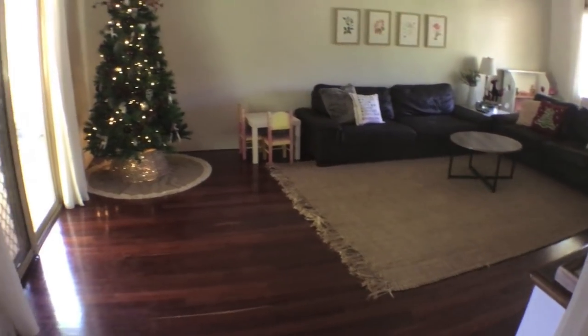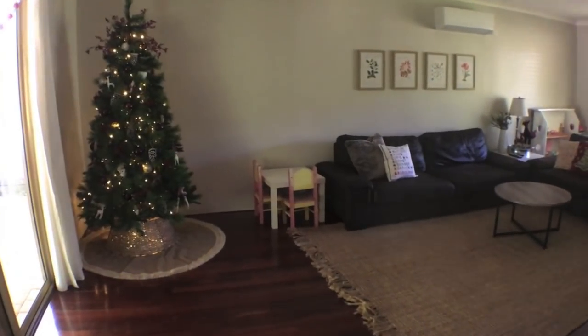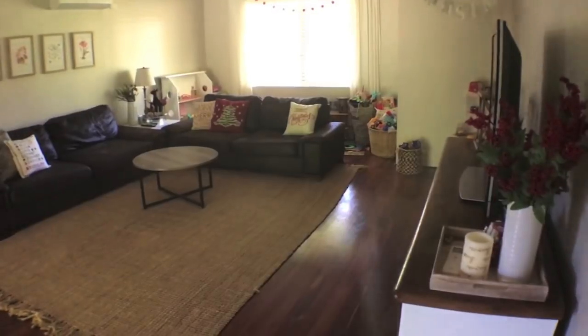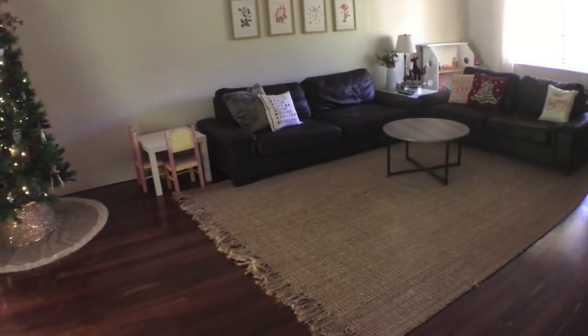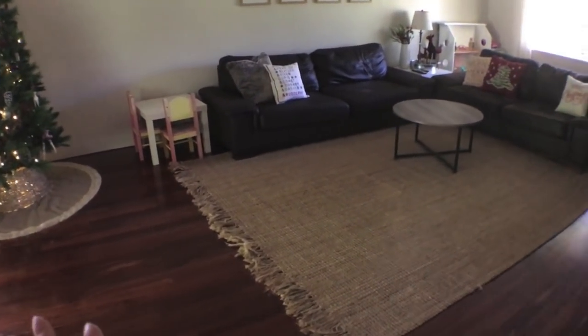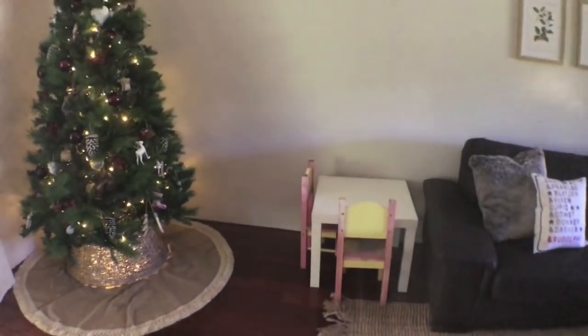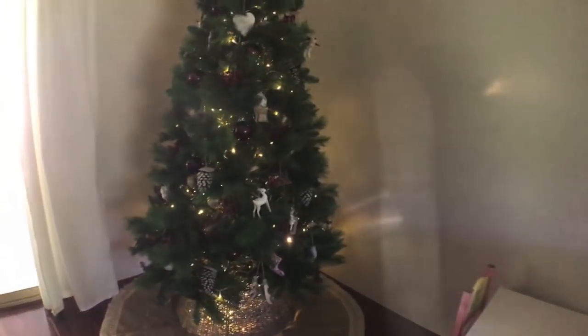Okay, and lastly is the living room, which is where our main Christmas tree is, and where our TV is, where we spend all our time pretty much. Now, it pretty much never, ever looks this clean. I've just come in and sort of packed away all the toys, but it gives you an idea of what it would look like if, you know, we had no children or life.